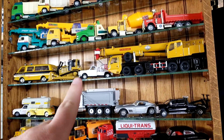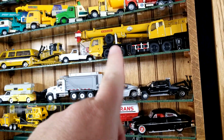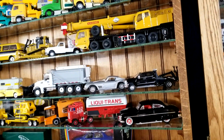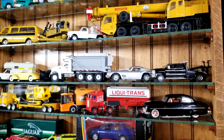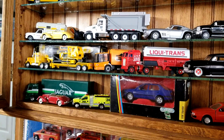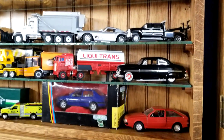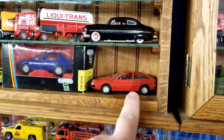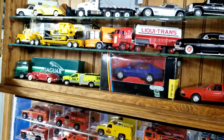This guy's pretty cool. Diecast Master, some Green Light. This is a Chinese knockoff of some very high quality diecast, but it is fully functional. Does everything you'd expect it to do as a crane. Got some other stuff down here. Got some Green Light. Couple of Convoys. You guys have seen me crack open or review most of this stuff. I used to own two Isuzu Impulses, so that's the only diecast of Isuzu Impulse that I have. It's a pretty cool piece, though.